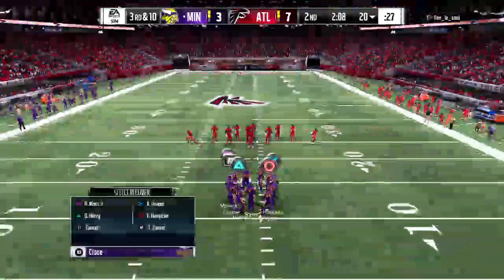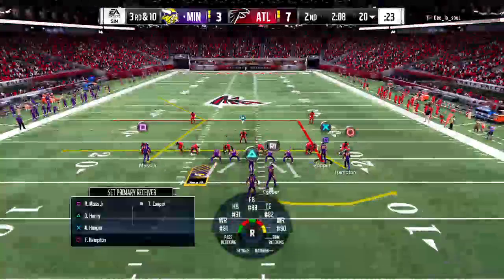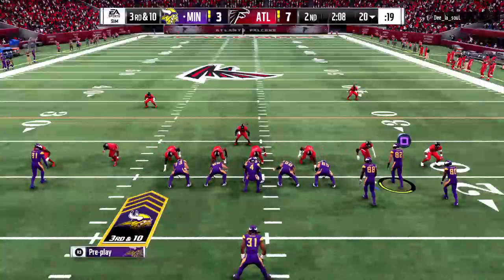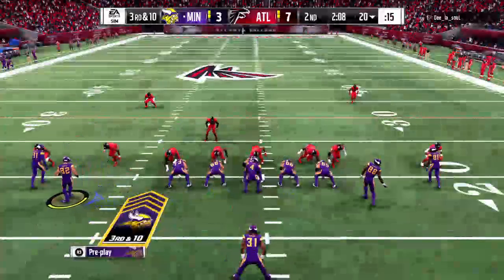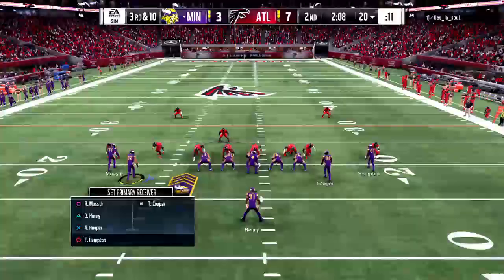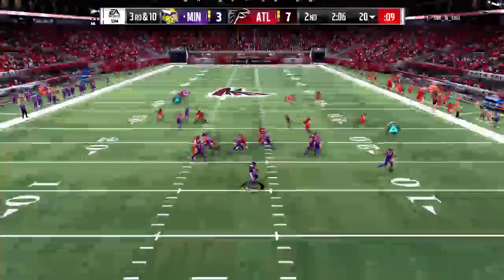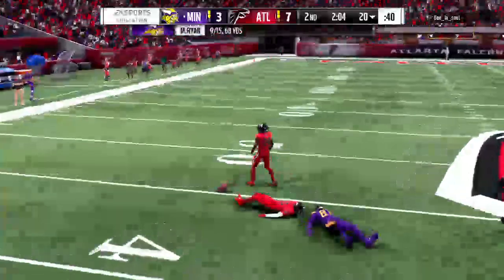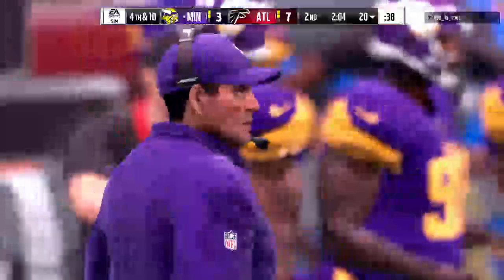The Vikings on third down, 2 for 5 to this point. This is 3rd and 10. In motion is Austin Hooper. On third down, Ryan. And incomplete. The contact made the ball roam free and brings up 4th down.